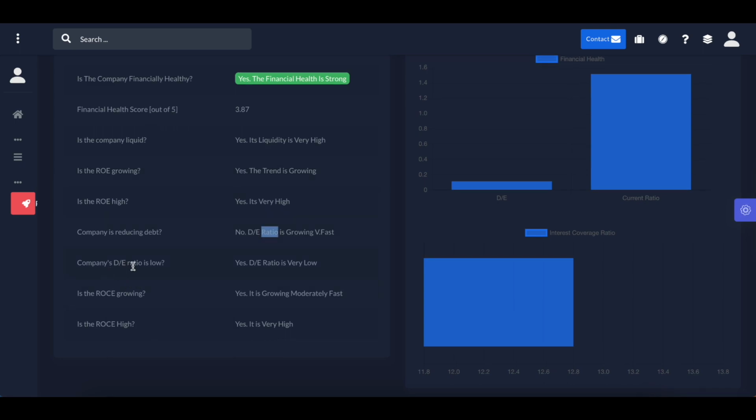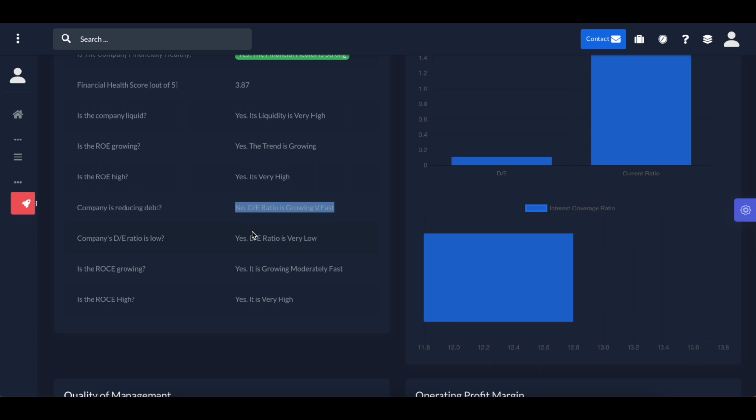In this case, we are analyzing the trend of debt, whether compared to the past the debt has grown or not. And in this other parameter, we are saying whether the standalone value of the debt is high or not, whether the debt equity ratio is high or not. So, though the debt equity ratio is low, still the debt is on a rising trend. So this is the kind of clarity that this app can give you about a company.